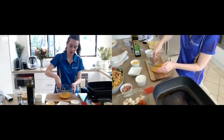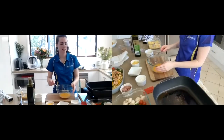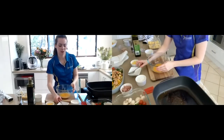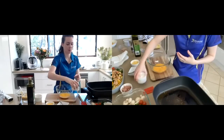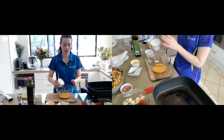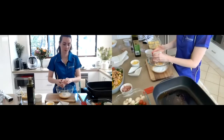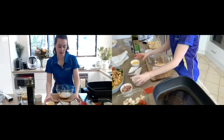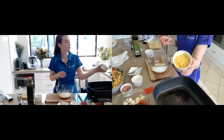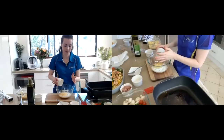Egg is a great protein to have because it's pretty inexpensive, but it actually gives you the complete amino acids and what you need from a complete protein source. So I'm adding in flour here. Eggs are also a really great source of vitamin D. I'm adding in cheese here as well.